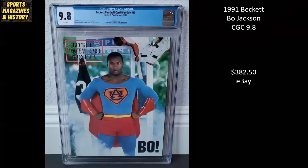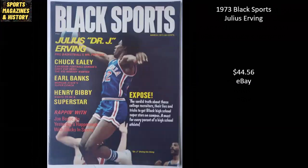From 1991, we've got a Beckett featuring Bo Jackson, graded at CGC 9.8, sold for $382.50 on eBay. And wrapping it up, we've got Black Sports Magazine from 1973. You've got Julius Dr. J Irving playing in the ABA. Looks like he's playing with the Virginia Squires there. And this one sold raw on eBay for $44.56.